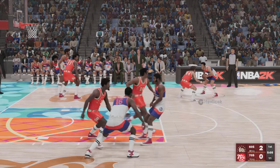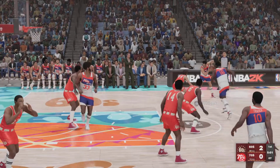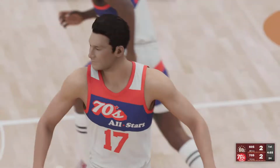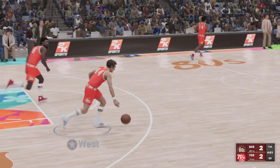About a minute played here so far in the first. Here's Havlicek. Shot clock at five. Goes up from the top of the key. And he hits the jump shot. That's just tremendous scoring instinct. So fun to watch him work in the half court.